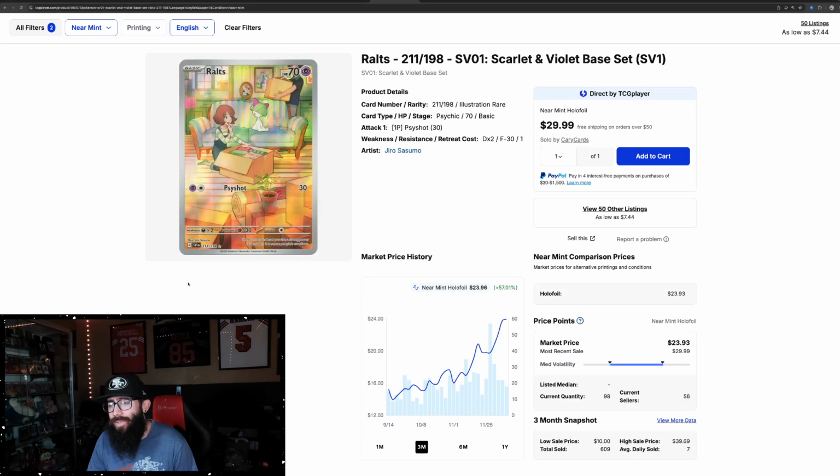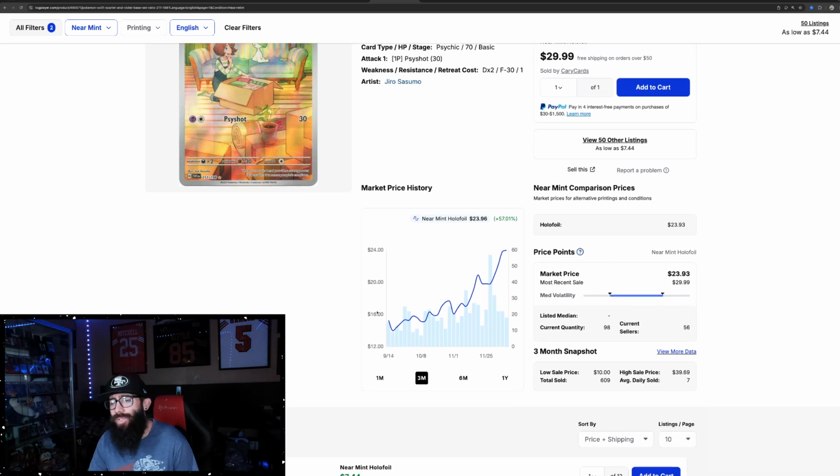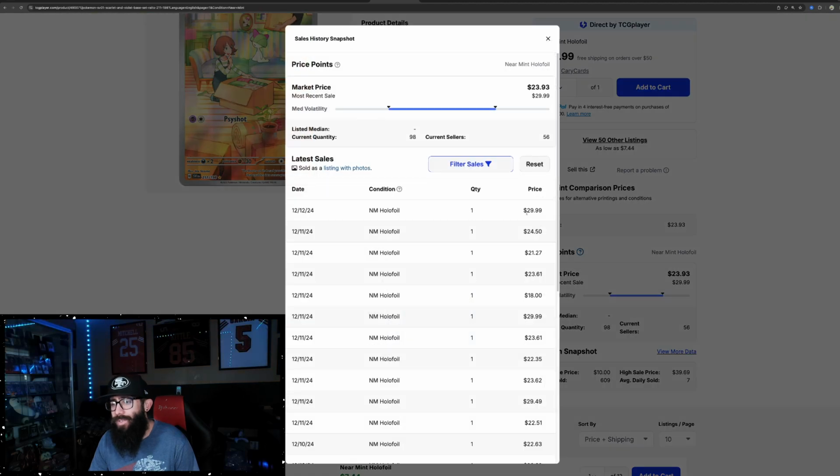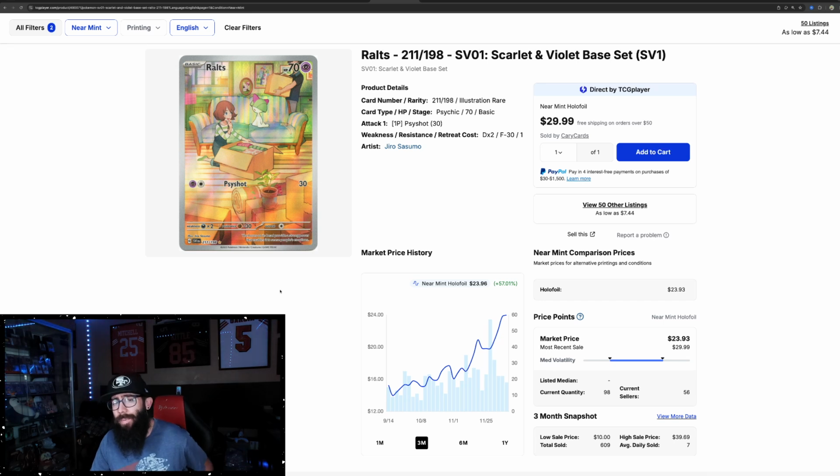But we also have the Ralts. We talked about these cards recently, but I think they continue to run since we talked about them. The Ralts is up 57% from a low of 13 up to a high of 23. One of the last solds is higher at $30, and 24 before that, 21, 23. Another 30 down here. So I'd be interested to see if the Ralts continues to rise to a $30 card. That'd be very interesting. This is a very tough to grade illustration rare as well.